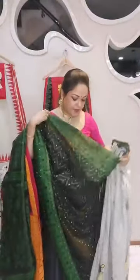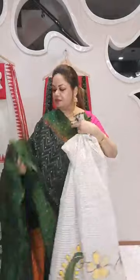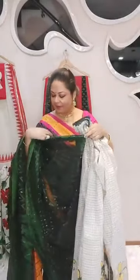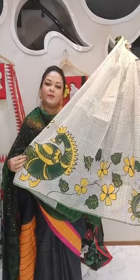So this is the sari. Half sari will be in jamdani. This is 21B. This is number 10B. Yeah, 10B, again the same thing, only the pallu will be weaving.